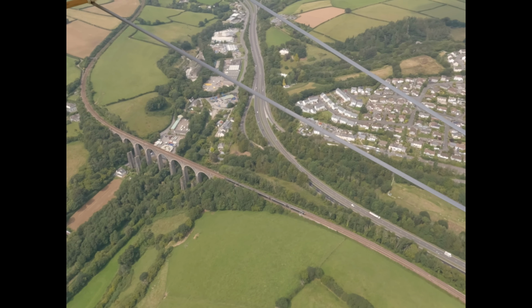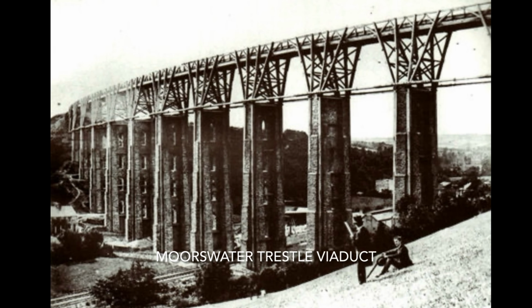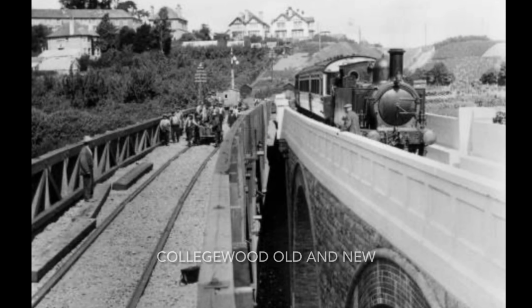This was to get the railway open and thus making a profit. Over the next half century, all were replaced with masonry structures or embankments. The last trestle viaduct, College Wood, was replaced in 1934.